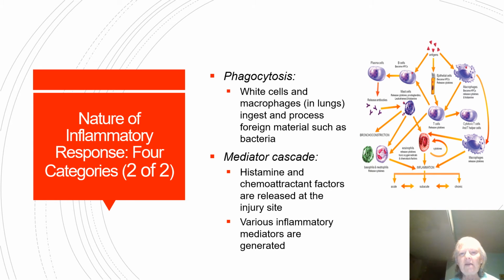The other thing we see, phagocytosis. Remember, you have the white blood cells, the monocytes, the macrophages when they start moving. These are the guys who ingest and process all your foreign material and bacteria. Then you have the mediator cascade. This is your histamine, along with other neutrophils and other inflammatory mediators that show up when we're having problems at this particular point.